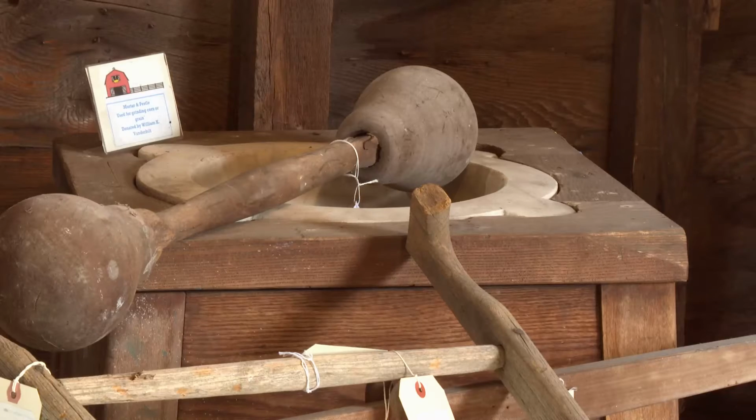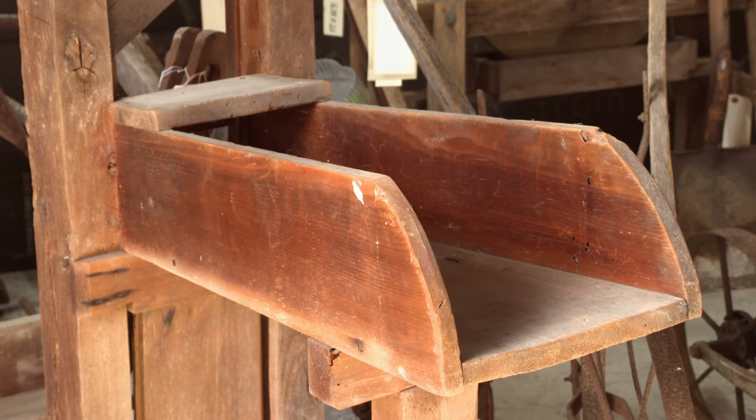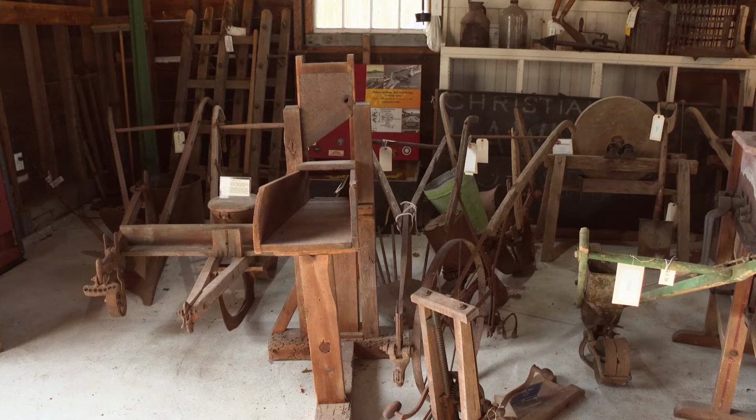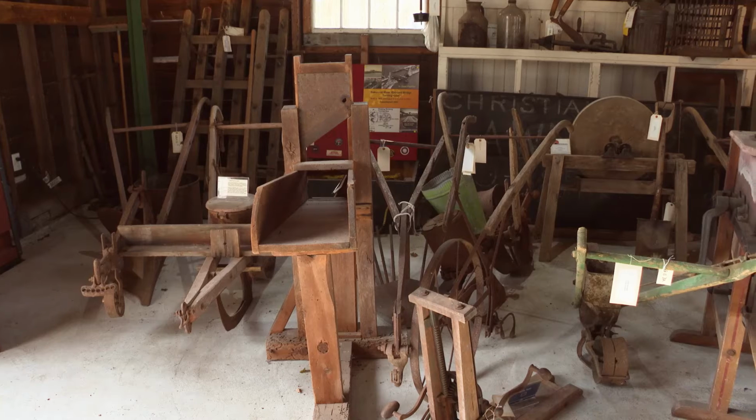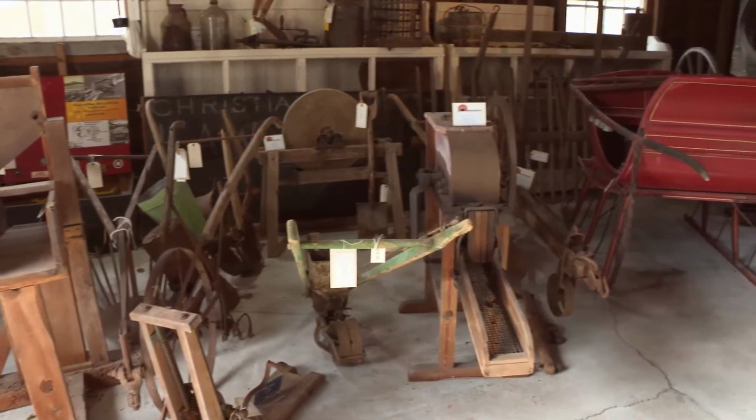Those items include a mix of tools collected over the years from different farms in the community. Portsmouth has a long history of agriculture, and these pieces help us to understand both the difficulties and innovations associated with life on the farms of our past.